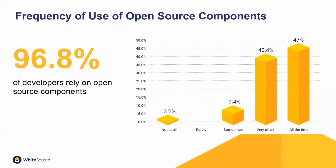And only a minor percent of developers, like 3.2%, don't use open source components at all. And if I had to guess, I would say that it is because of company policies and nothing else.